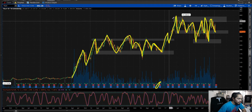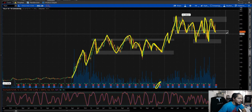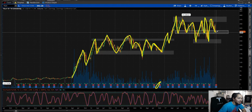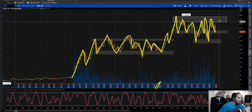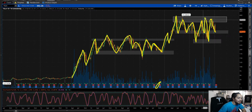So if you are trading in and out of Tesla, you want to be buying at the areas where it typically bottoms out. That doesn't mean it's guaranteed to bottom out there, but this is an area where it typically bottoms out. And if you're looking to sell those stocks back, you're looking at these areas right here, and this is where you're going to be selling.